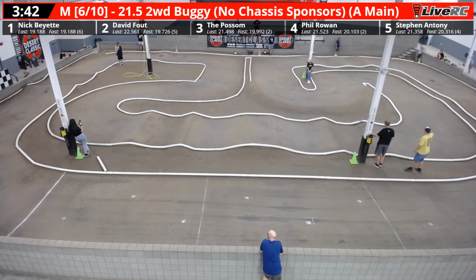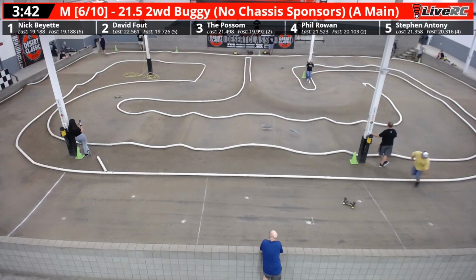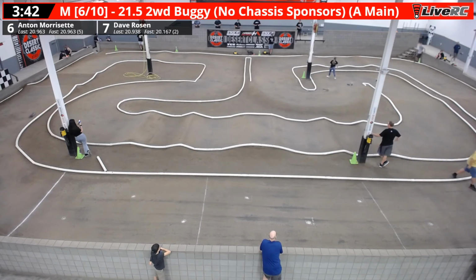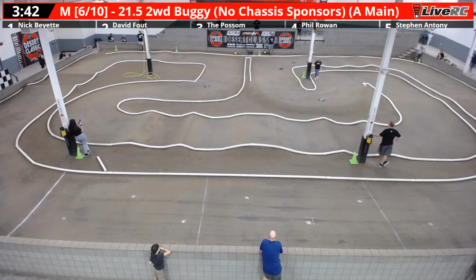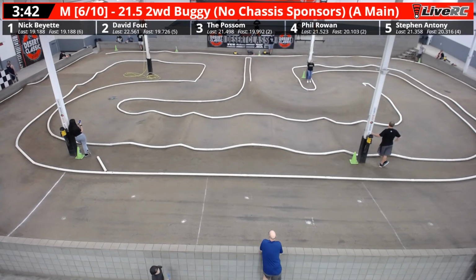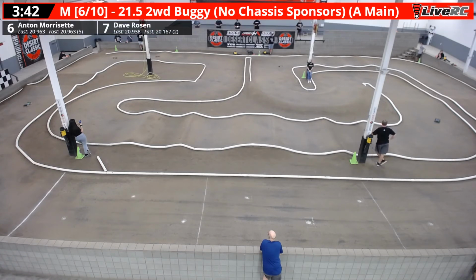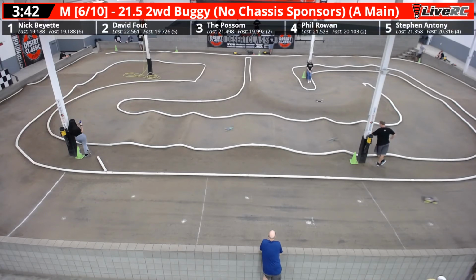AJ Lorello. Watch the straightaway. Clear. Alrighty, guys. Straightaway is closed. No more laps. Straightaway is closed, guys. Let's get them gridded up.